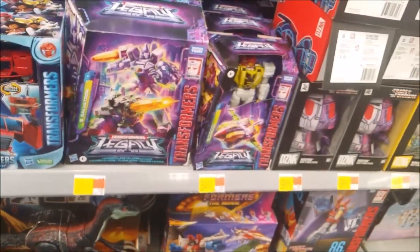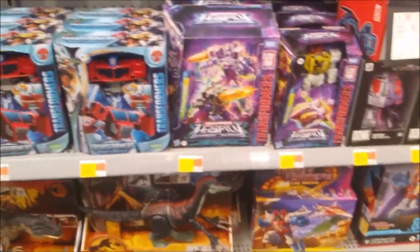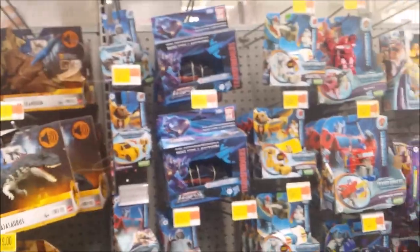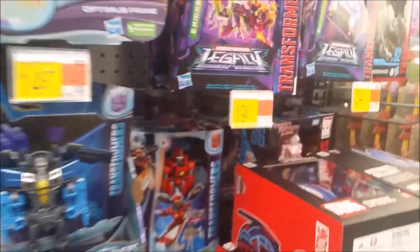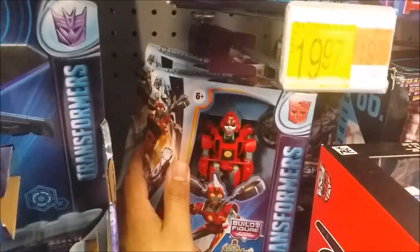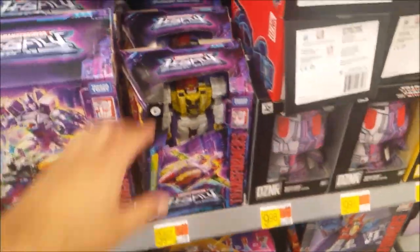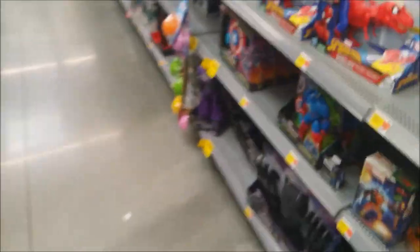Legacy figures. No Evolution, no sign of the other combiners that I need. They have a bunch of Burnout, which I already have, I just need to get the others. I'm probably going to get a Road Rocket, but we'll see. I plan to get the Deluxe Class figures from Transformers Earthspark from Amazon. Also, there are 3 copies of GX. I'd like to get that.